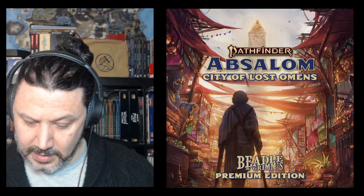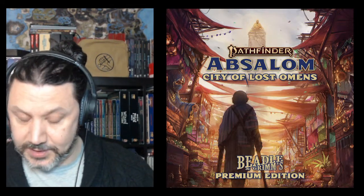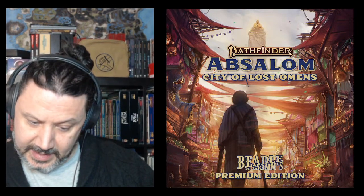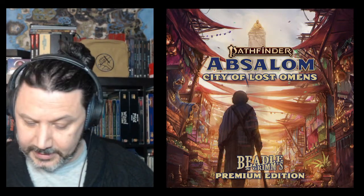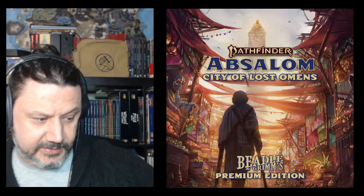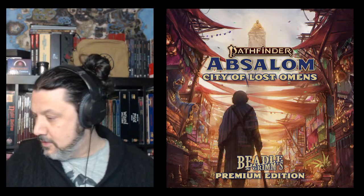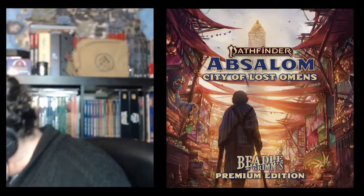Super, super cool. Talk about a way to continuously reinforce at the table the grandeur of the greatest city, in Absalom. That is a really, really great addition. Wow, great stuff. I am going to get use out of that. Let me put this down over here.